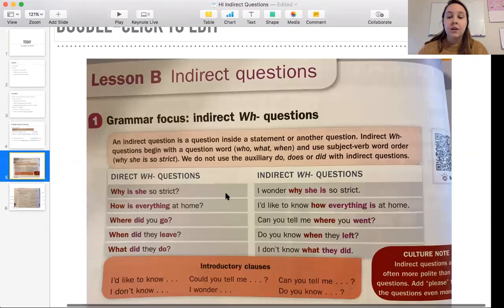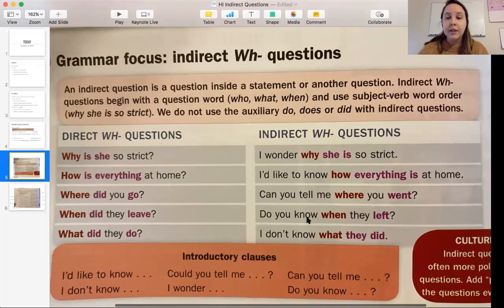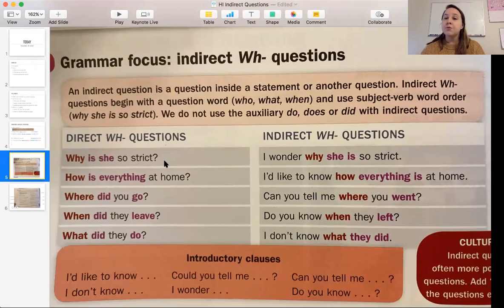Good. Now, on page 34, you have this chart. So let's just read through this chart really quick and take a look at some examples. Read along with me. Why is she so strict? Becomes, I wonder why she is so strict. How is everything at home? Becomes, I'd like to know how everything is at home. Now, both of these are examples of direct questions that do not have a helping verb. And we are just focusing on changing the subject and verb so that they are in subject-verb order. Why is she becomes why she is. How is everything becomes how everything is.